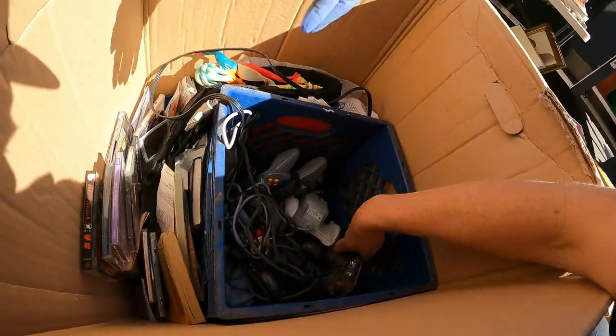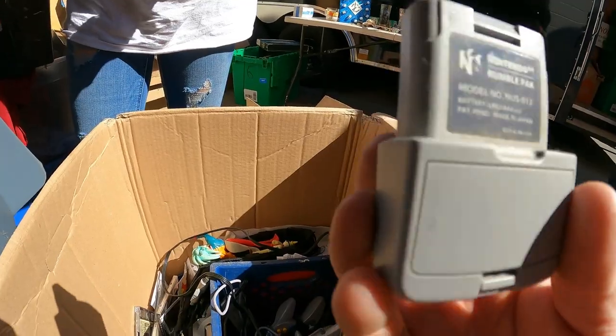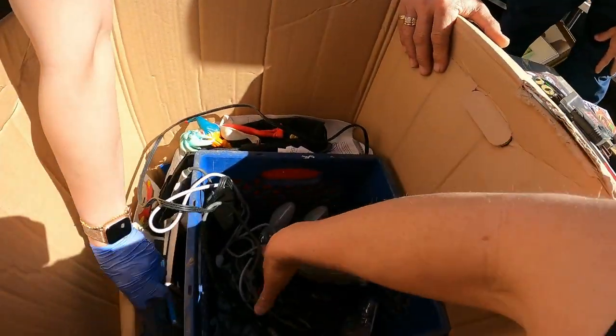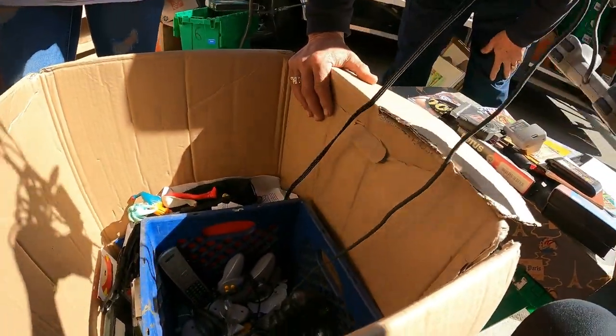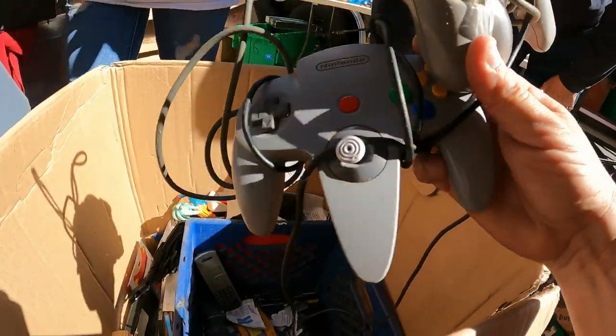I made 200 bucks in like 4 hours. Nice. Look at that Rumble pack. That's a $20 sale right there. All right, we got Dreamcast, N64 controllers. I was hoping to hit that jackpot down there. PlayStation 1 controllers. These controllers here are like 20 bucks a pop.